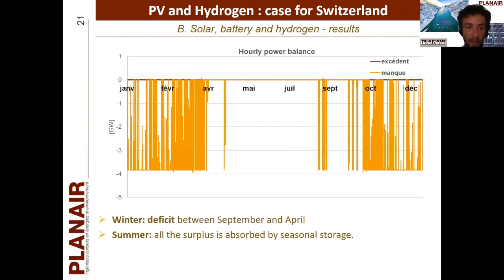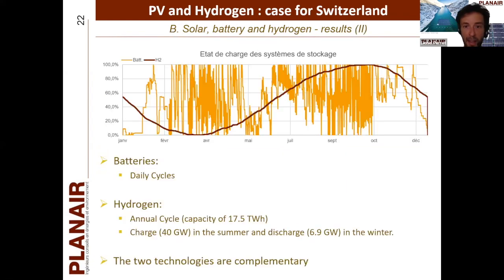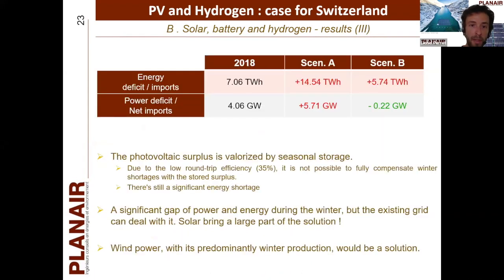But you can store in this scenario most of the surplus by the seasonal storage. And you see here how the battery behaves, and here is how the hydrogen storage behaves. So hydrogen will be used in this scenario really as a seasonal storage, and we really see the time complementarity of the two technologies. If you analyze the two scenarios compared to the situation today, having only PV and battery, we need a lot more energy and a lot more power. With hydrogen, the power deficit can be managed, but you would still lack energy. We see in this scenario, if we had some wind power, we can have something better than today's situation. So tomorrow's scenario with hydrogen, wind power, and PV gives us a solution also for the future supply of energy in Switzerland.